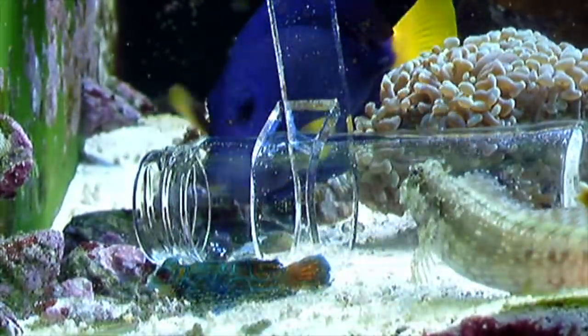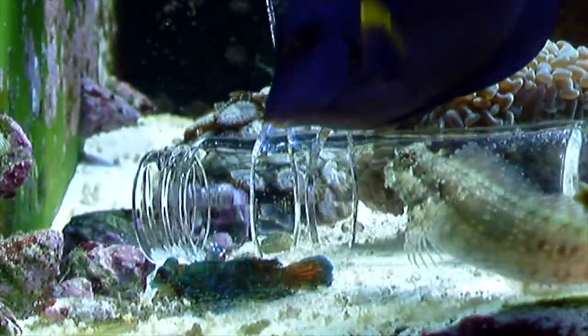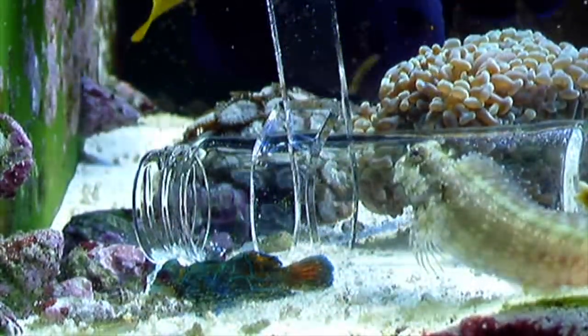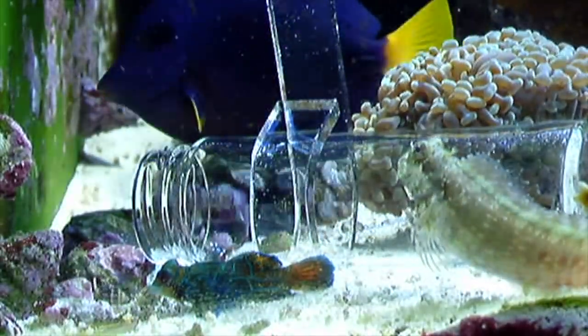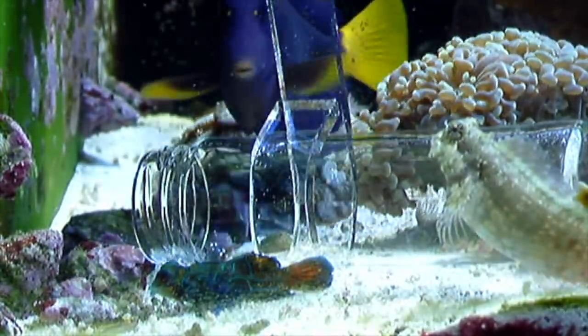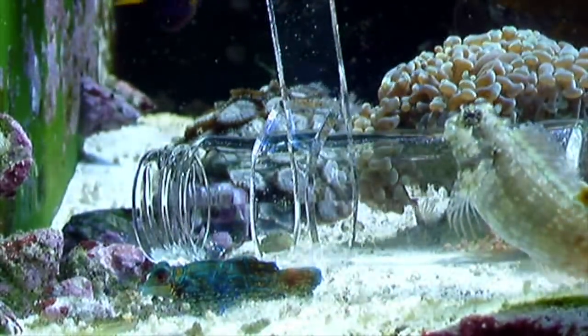And of course, there was a blue damsel in there. There was a clownfish in there. There was shrimp in there. There was a long-nosed hawkfish, flame angel. There was a lot of other fish. And yet the mandarin was staying nice and fat, and it turns out he was eating pellet food.